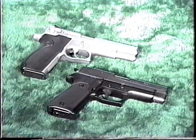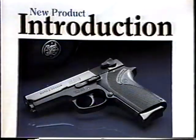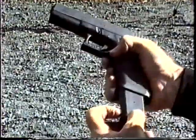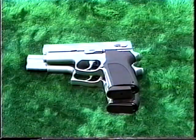Every effort has been made to be up to date in the information presented in this video. However, the world of handguns is a turbulent one. There are new models being introduced and old models being updated on a continual basis. Some shortcomings we have mentioned may have been corrected by the time you see this. New options may also be available.